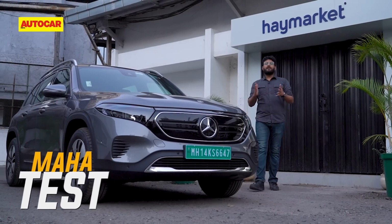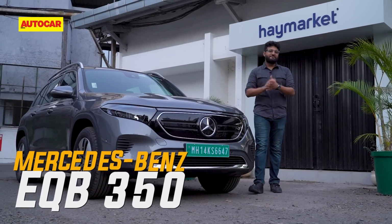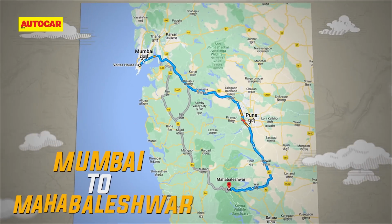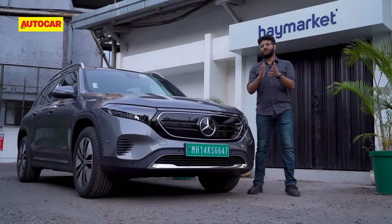Welcome everyone to the Maha test of the Mercedes-Benz EQB 350. Now Maha because it is quite comprehensive, but also because it is from Mumbai to Mahabaleshwar, and that means you have a good mix of challenges.